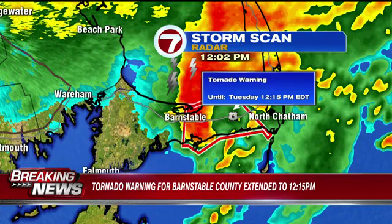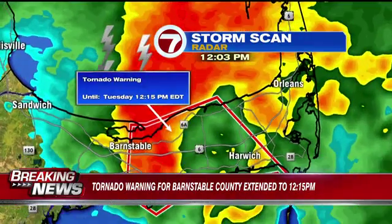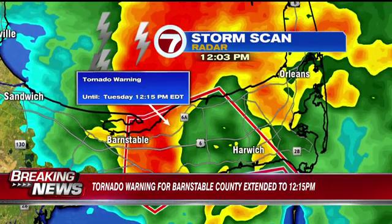So let's recap the tornado warning. The tornado warning is until 12:15. Let's zoom in and show you the area where we do have that tornado warning. This does encompass quite a bit of the Harwich area, stretching up almost to the southwest corner of Brewster, back to Dennis, Yarmouth, and over through Barnstable here until 12:15.